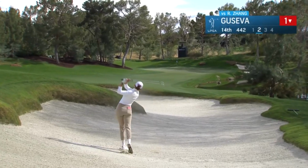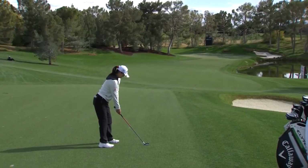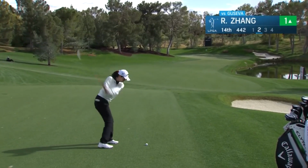Let's go to 14. And the second for Guseva. Yeah, that's a 6-iron on its way. All in all, not the worst place to hit from if you have a good lie. It gives you a good angle. 55, playing just over it. Like, you could start it at it, and I want it down. Give the players an opportunity to at least land it and hold the green.